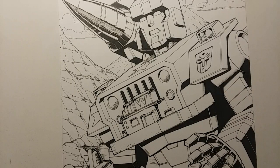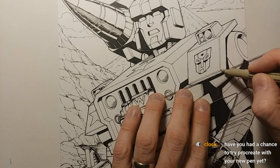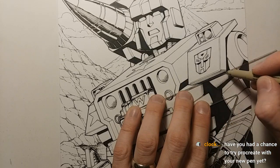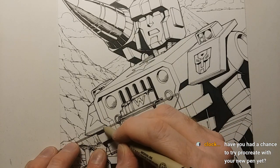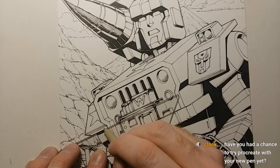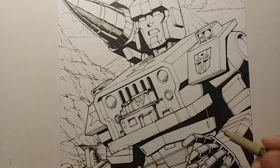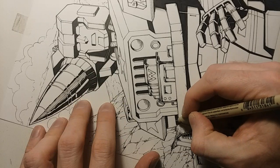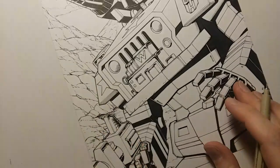I'll do a little mid-grade shadow underneath the wheel well things here, just to separate that from the other parts here. Should also get that sort of gradient effect here too.